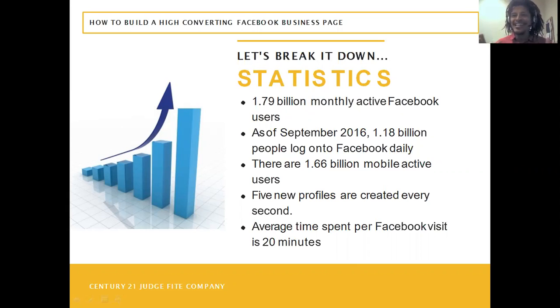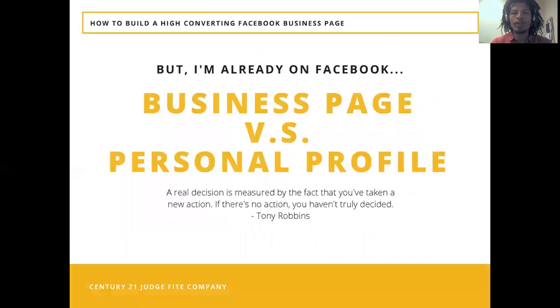So the idea is that we have to emerge and be present for ourselves to be searchable, for prospects to find us, and also create engaging content. Because if it's not engaging, if it's not resonating with your audience, within that 20-minute window, they're either with you or they're completely gone. So moving on.